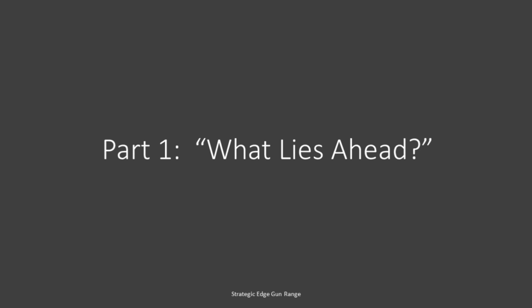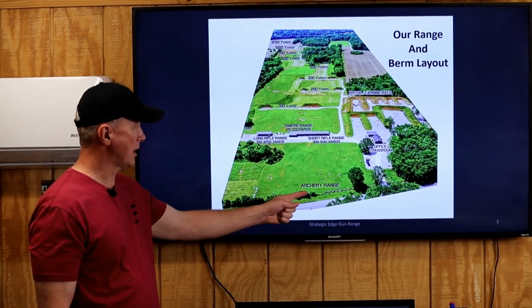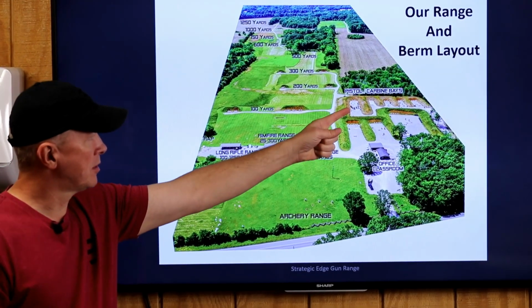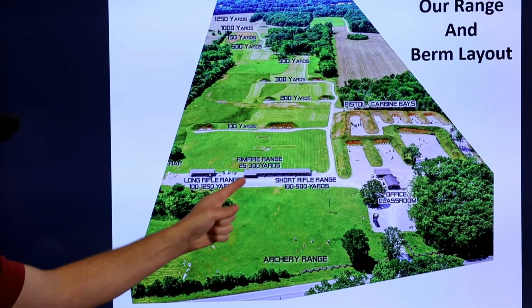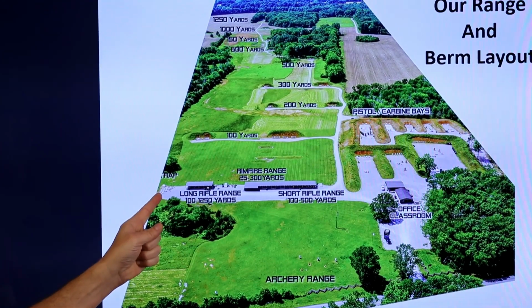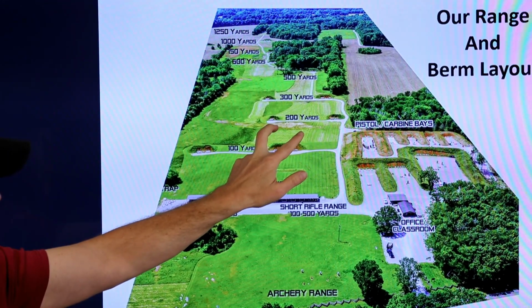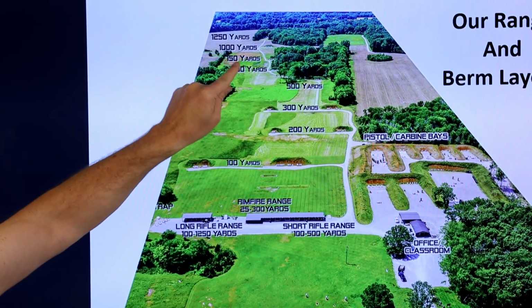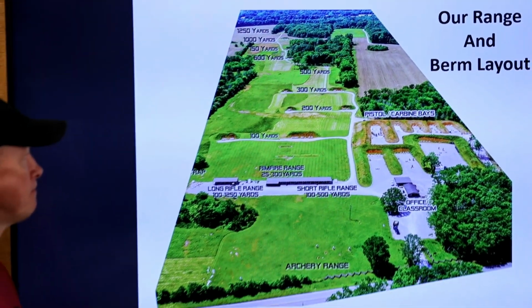Part 1, what lies ahead? Range and berm layout. This overhead view shows you a layout of our range. You'll notice the archery range out front. You'll see the office and classroom, the pistol and carbine bays. Toward the left, you're going to notice the short, rimfire, and long-range rifle buildings and the trap range. Going down range, there are two 100-yard berms, two 200-yard berms, two 300-yard berms, one 500, a 600, a 750, a 1,000, and then a 1,250-yard shooting berm.